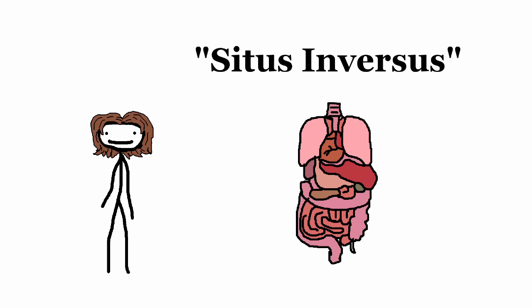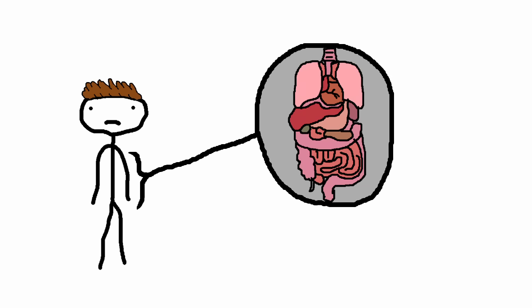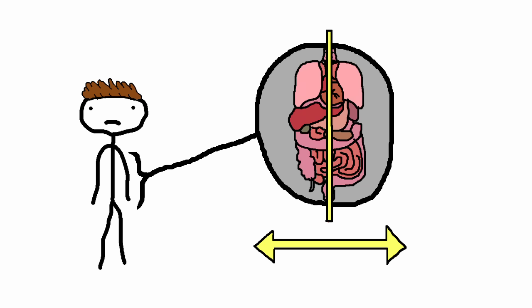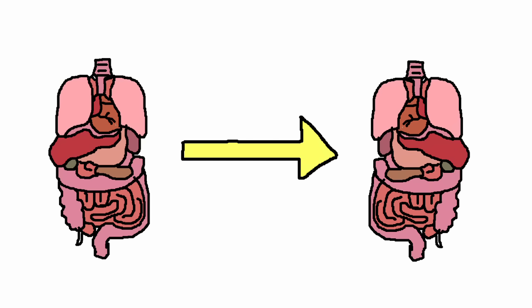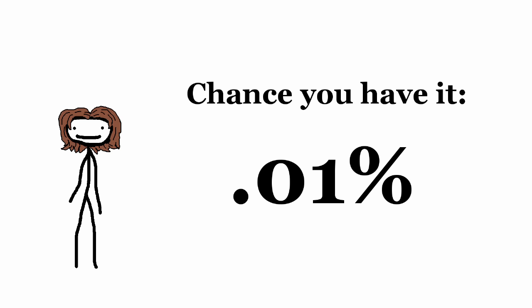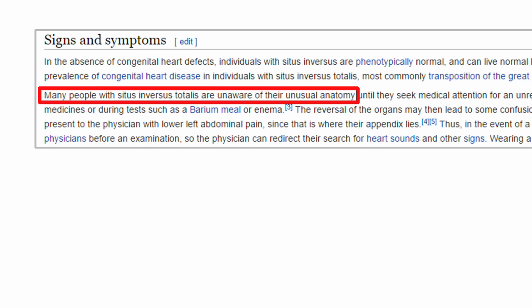First is situs inversus. So situs inversus is when a person is born with some or all of their organs mirrored along the vertical axis. This can range from a heart that's on the right instead of the left to the entire body cavity being flipped around. The condition is pretty rare, affecting about 1 in every 10,000 people. According to Wikipedia, plenty of people live their lives with this condition without knowing about it.